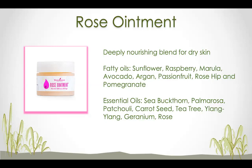But for facial care, it's amazing because of the sea buckthorn, the essential oil sea buckthorn, which is an amazing essential oil. Young Living does not sell it separately, but I had read about it many years ago. I made a point to find it because it's used in a lot of upscale, high-end beauty products. It's very, very high in vitamin A and E, and again that makes it a really good free radical scavenger, and very good for healing wounds and restoring the skin tissue.